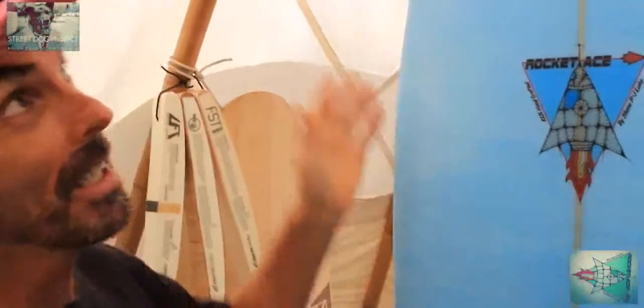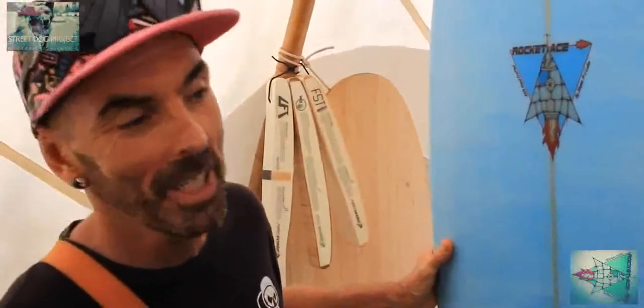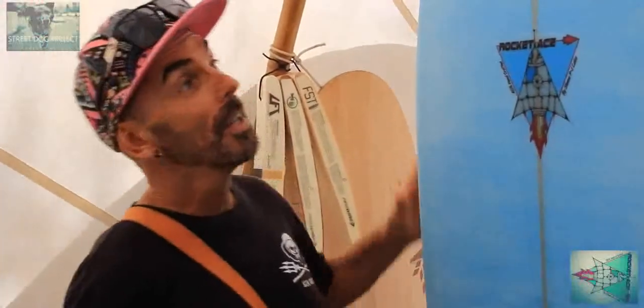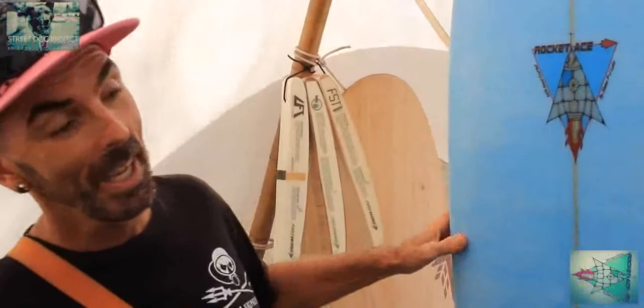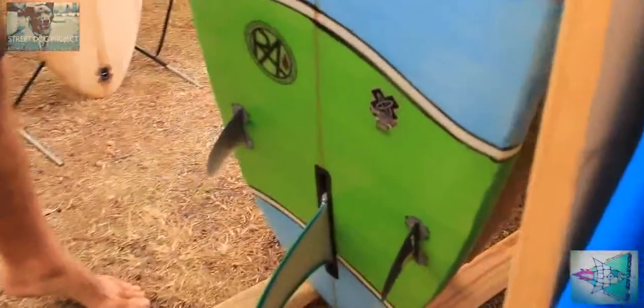Today we're down at Byron Bay at the Surf Festival and we're in a teepee of Sustainable Surfboard Organisation, which is a worldwide organisation that recognises surfboards that are made from more environmentally friendly and eco-friendly materials, and they have actually created a registration and a logo, which is this logo down here, an official logo that you can register with. So Rocket Ace surfboards are now registered with Sustainable Surfboard Organisation.